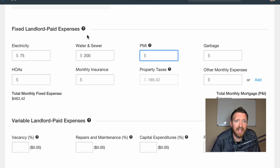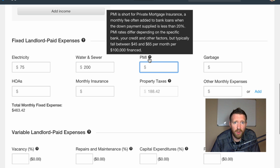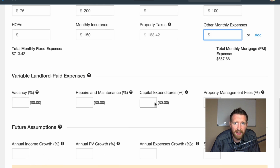If you don't know, you can hover over the question mark here and it teaches you, or talk to any of those companies, like the water department, the sewer department if they're separate. If I have PMI, which if you don't know what that is, hover over it. Garbage, I'm going to guess probably around $100 a month for this place. Insurance, I'll probably be about $150 a month on here.